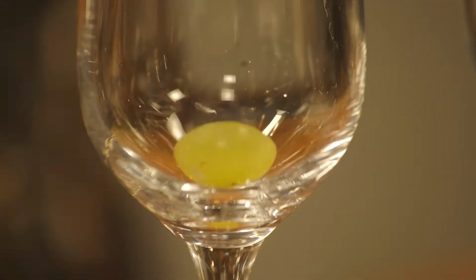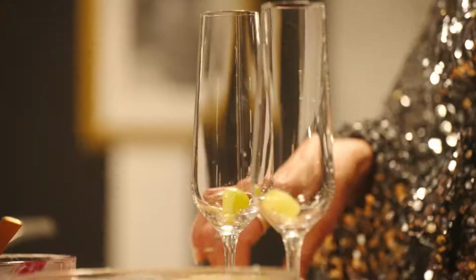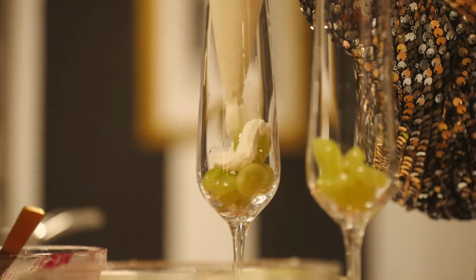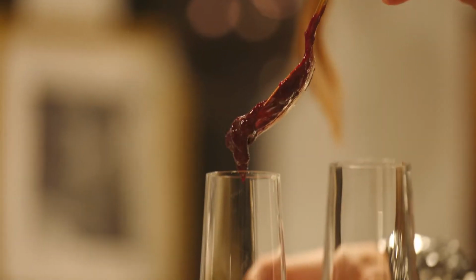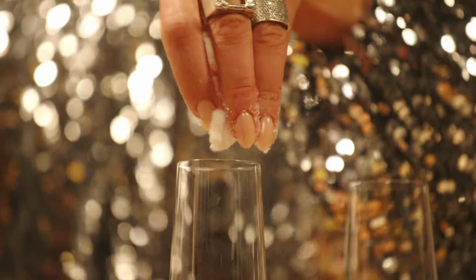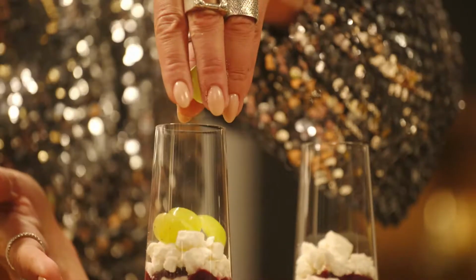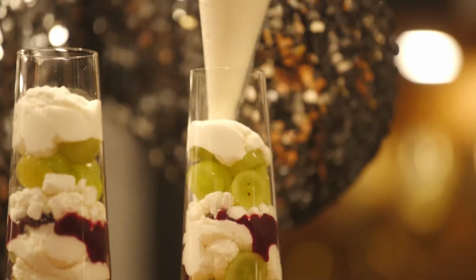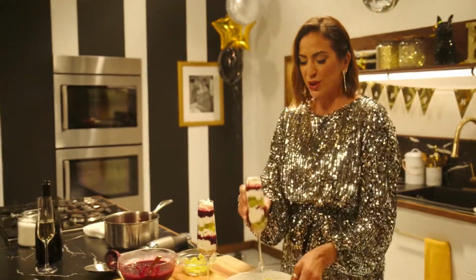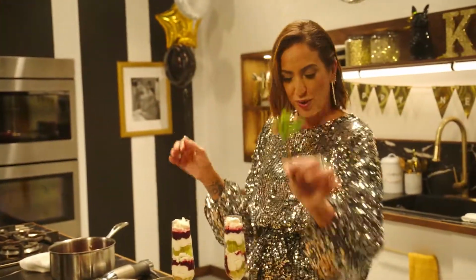For good luck, make sure that every guest gets exactly 12 grapes and enjoys it at exactly midnight. 1, 2, 12. Pro tip, serve this with a sprig of mint on the side to freshen up your breath for that midnight smooch, and a glass of champagne for the same reason.